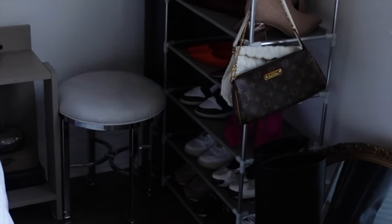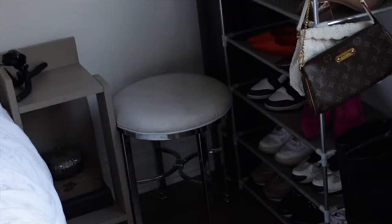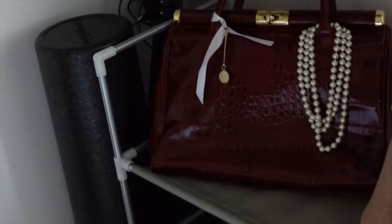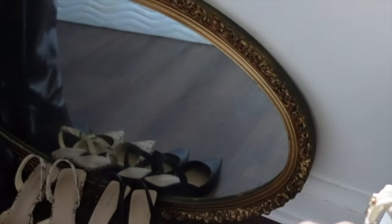Then in this little corner over here, I redecorated a little bit. I took the mirror that used to be on top of the crate and I just put it on the floor, and I reorganized my shoes a bit because I felt like they were just looking really crowded, and I also had a lot of shoes that I honestly don't really wear that frequently, so I've gotten rid of some, as well as I put the stool that I use while getting ready and doing my makeup.